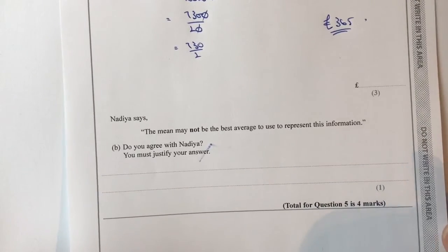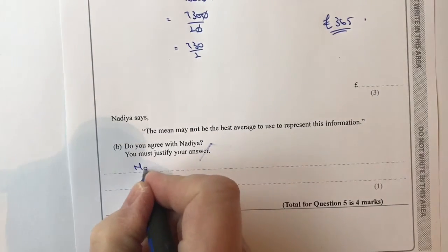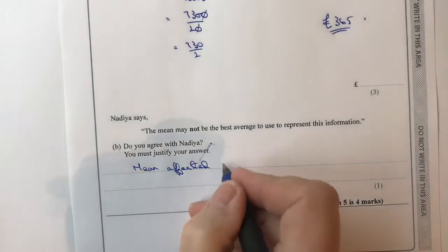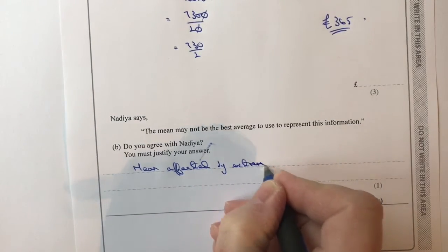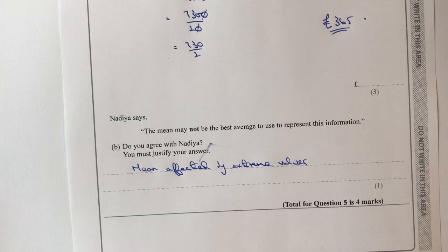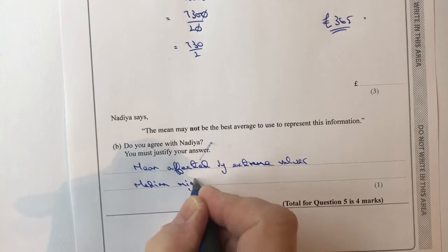All right, on to part B of this question. It says Nadia says the mean may not be the best average to use to represent this information, and she's absolutely right, because the difficulty with the mean is that it's affected by extreme values. So let's say you have one person in the shop, maybe the director, bearing in mind it's quite a big establishment by the looks of it, who's earning, say, £1,000 or £2,000 a week. Well, that's going to really affect the mean value. So normally in these circumstances, the median might be better.